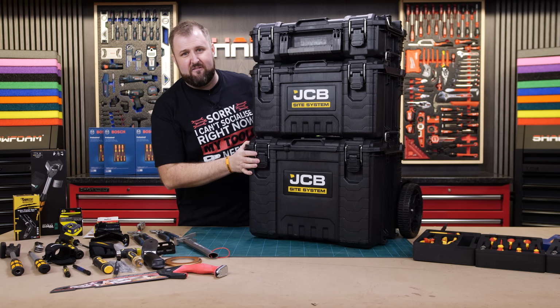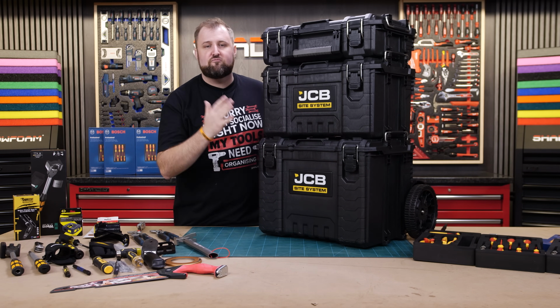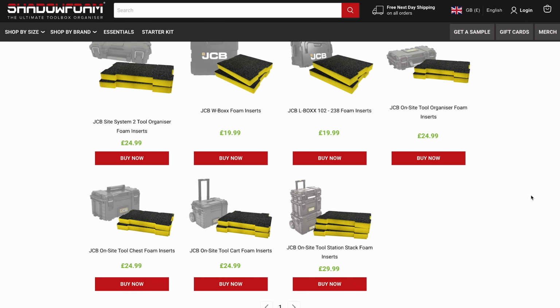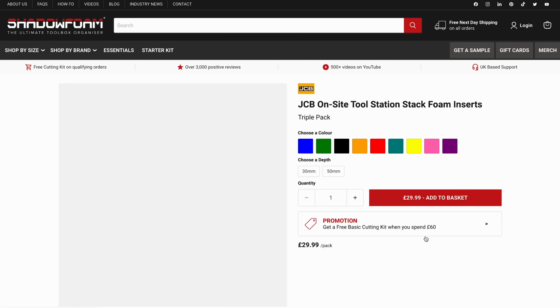But also JCB very, very soon are releasing one of the first rolling drawer boxes on the market. We're going to be working with them closely. We've already made shadow foam inserts for all of these boxes, and it's a great affordable system that I really love.